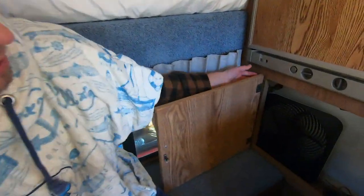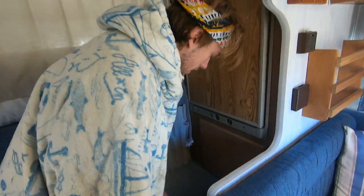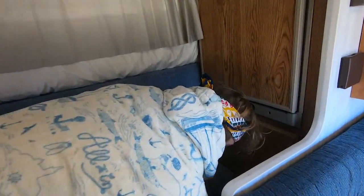Another drawer here, it's just storage. I keep a little fan in there for when it's hot. This thing's kind of cool. Pretty nifty. It's a little step, you know what I'm saying? Woo.